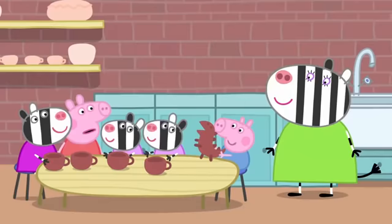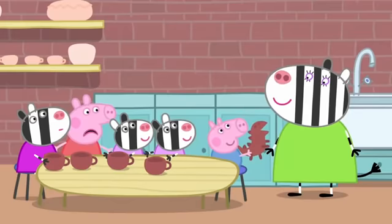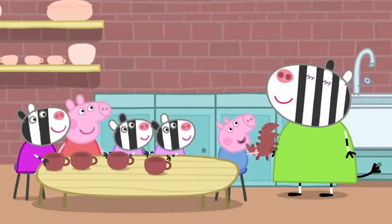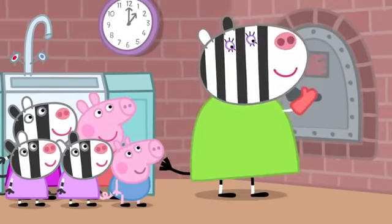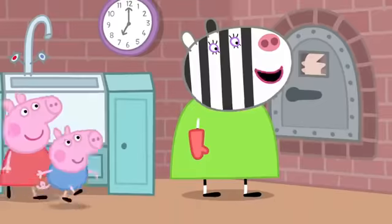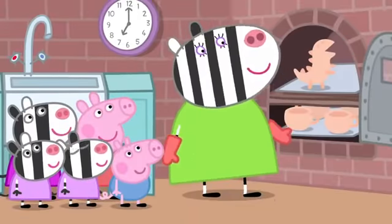Dinosaur. George has made a dinosaur. George always makes dinosaurs. Oh, what a scary dinosaur. Now we need to bake the tea set in a kiln. A kiln is an oven that cooks the clay and makes it hard. The tea set should be ready. Hooray! Now we paint them.